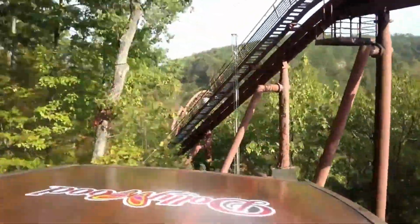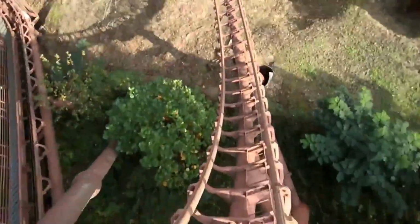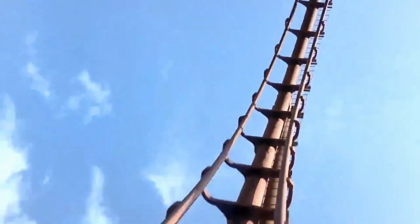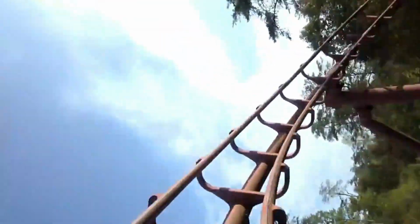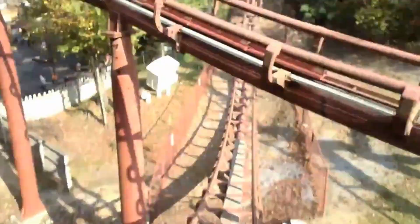And then you enter a loop that kind of turns to the right in the middle. After you go through that loop, the reason why it's not rough is because the transitions on this ride are smooth. Like Vortex and Corkscrew, the transitions are like from RCT3. This one, the transitions are like B&M transitions, so they're really smooth.